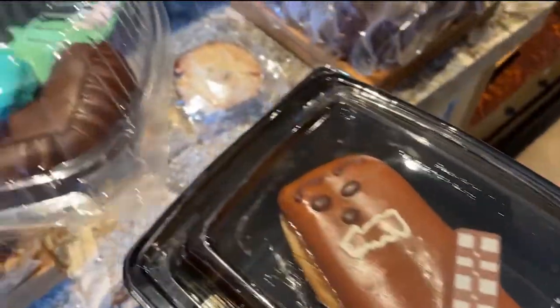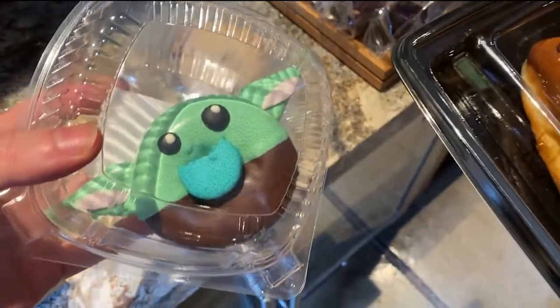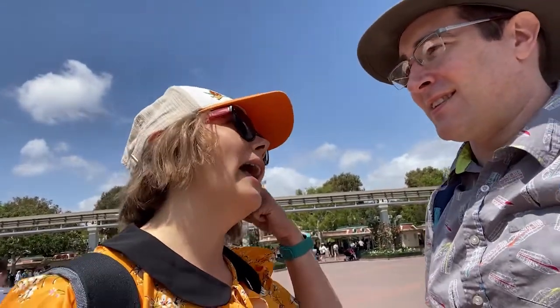Disneyland after a long hiatus where we couldn't get any reservations for April because of all these people on spring break. We're looking forward to trying some new treats. We already got the Chewbacca Maple Bar and the Baby Yoda cookie. No, it's a donut too. He's eating a cookie, but he's a donut himself. And we're gonna get some new treats at Hungry Bear.